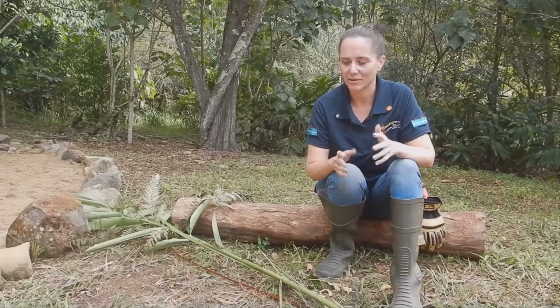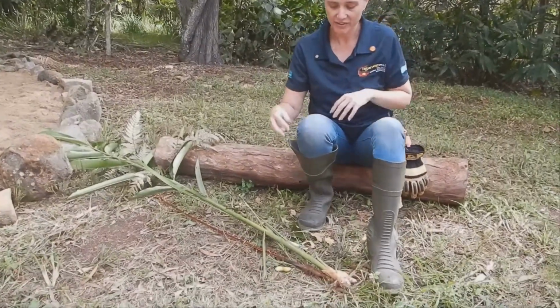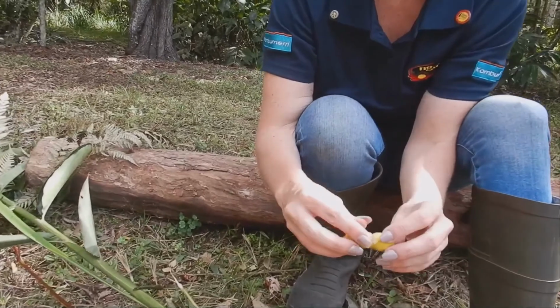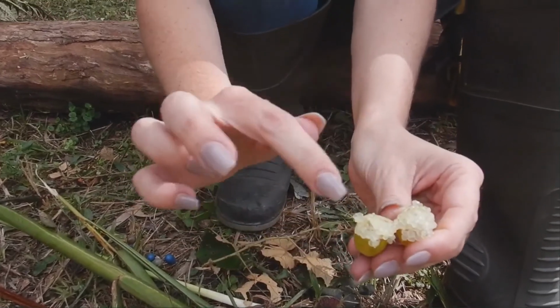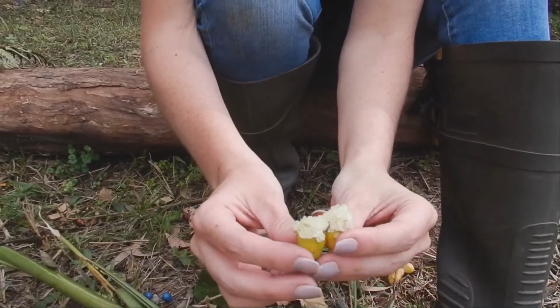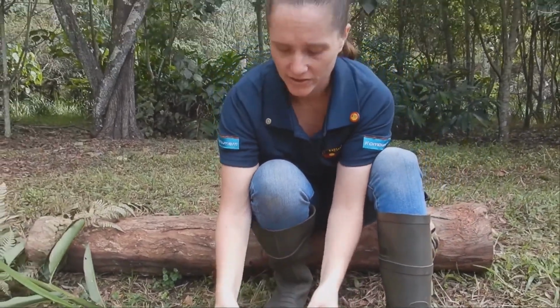Okay, so this is our bushtucker samples. I just found a few that the kids had left behind. One of my favourites I'll start with is the native finger lime. So we break that in half, and if you squeeze all the bulbs out, that's all edible. I hear they're great in cocktails and other things like salads, just like a normal exotic lime, but this is our native Gold Coast species.